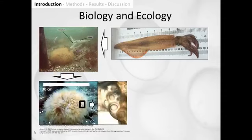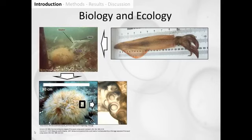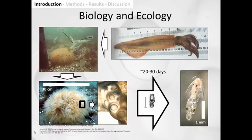And when they're deposited on the seafloor, if you look at the bottom left of your screen, this is what those egg masses look like if you put them under a magnifying lens. So these are relatively fresh, newly fertilized eggs. And they're going to develop relatively quickly once they're deposited on the seafloor. So in a laboratory, developmental time ranges from about 20 to 30 days. And you'll see in the field it's actually, in some cases, a little bit faster than that.